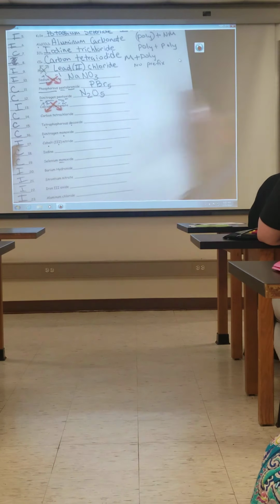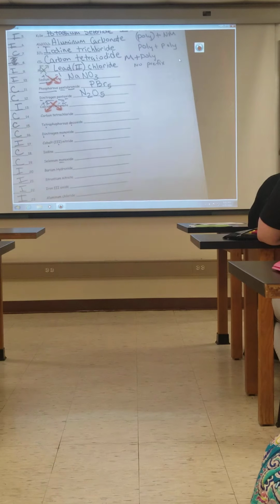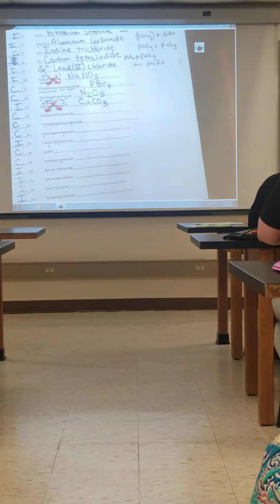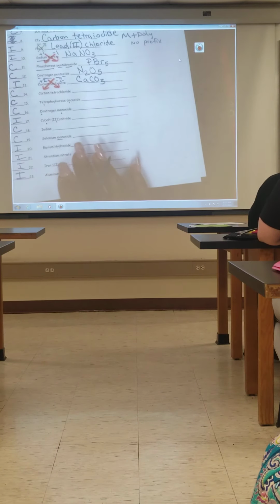Crisscross down, and in this case, when I crisscross down, what do we have to do for ionic bonding? We have to reduce, so we reduce them down to a 1 and a 1. So in that case, it's going to be CaCO3, as is, no parentheses. That is incorrect with parentheses. Let's keep going. Carbon tetrachloride.